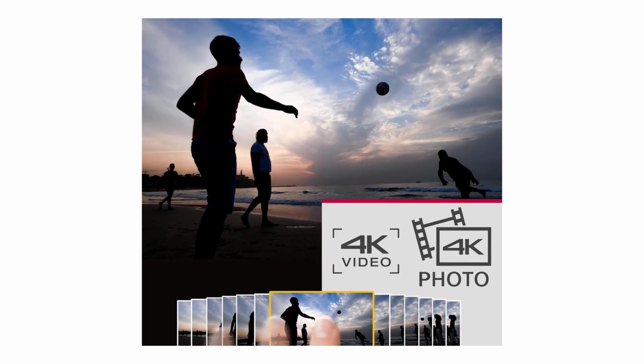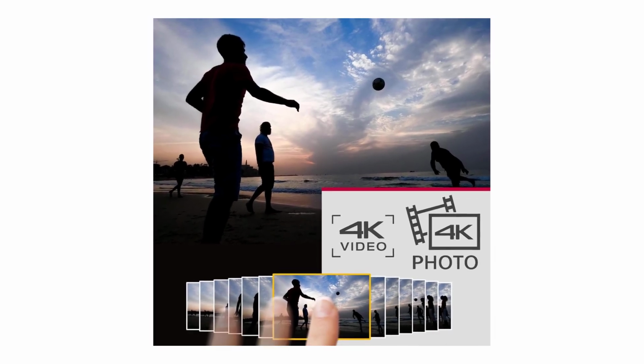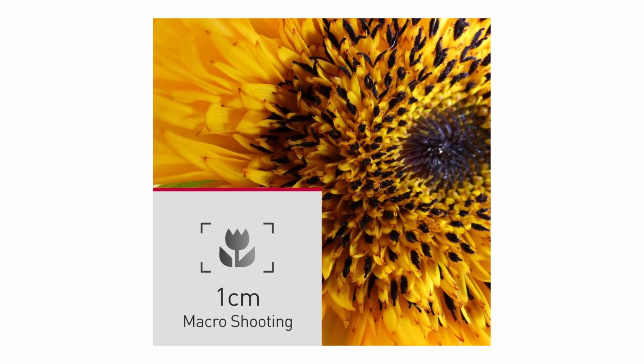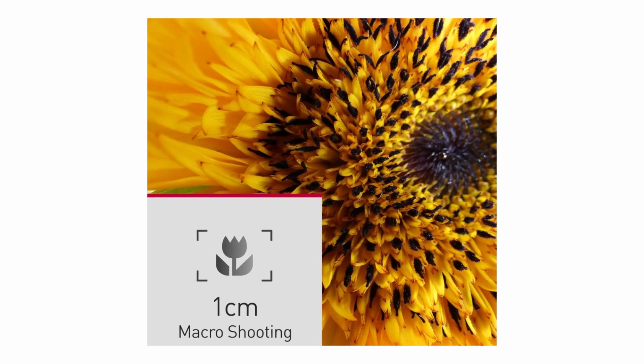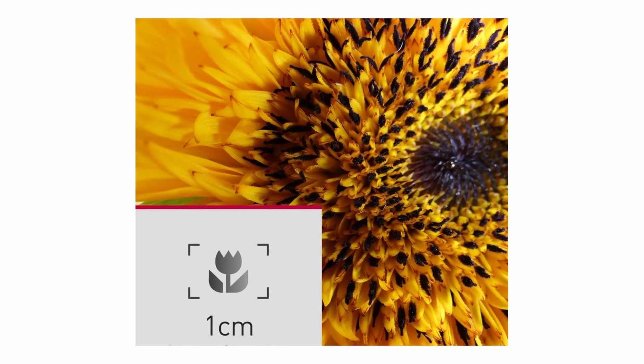Additionally, the reliance on a MOS sensor means image quality may not match that of DSLR cameras. Overall, this camera is ideal for beginners and intermediate photographers who want an affordable yet feature-rich option for wildlife photography and videography.